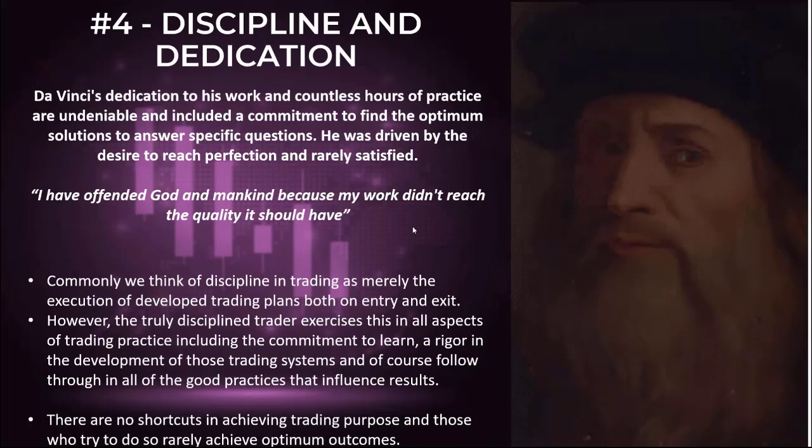If you want to do really well at this, then it requires work at the front end, and continued work. That's continuous education, but also continuous work. Now, we're normally thinking discipline in trading is merely the execution of developed trading plans on entry and exit. But through discipline is where this dedication shows itself. It's where it manifests itself in terms of the discipline and commitment to learn, the rigor in development and redevelopment and refinement of those systems. And of course, that includes the measurement, etc., which we'll reference in a while. And all of the good practices that we talk about frequently on these sessions that influence results.